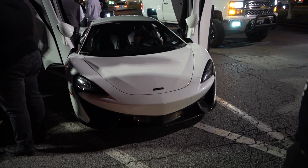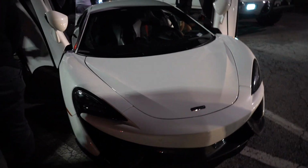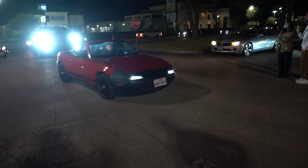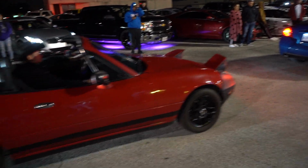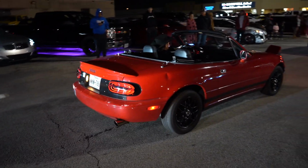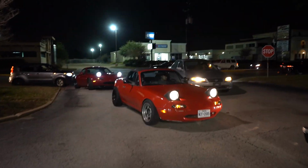So we got Life of Corey here. We got him in this new 570 and his wide body Hellcat on the 4G autos. Which would you take? It's a pretty solid garage. Miata gang. Oh, he's winking. Leave it down in the comments below. Hashtag Miata gang.